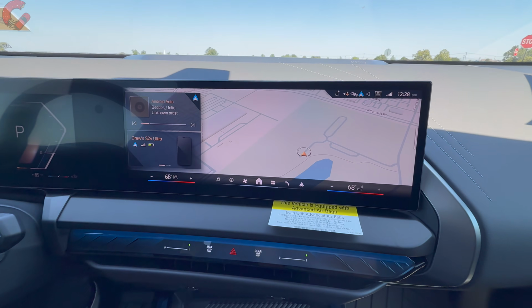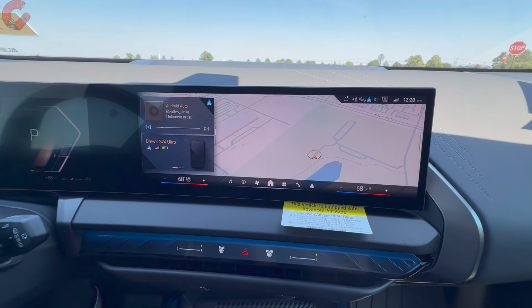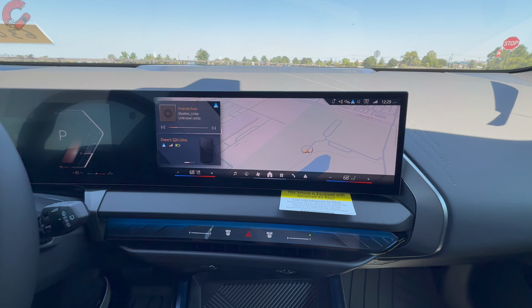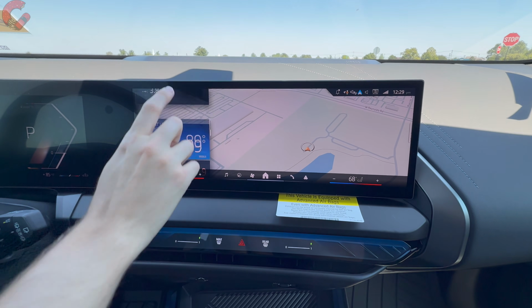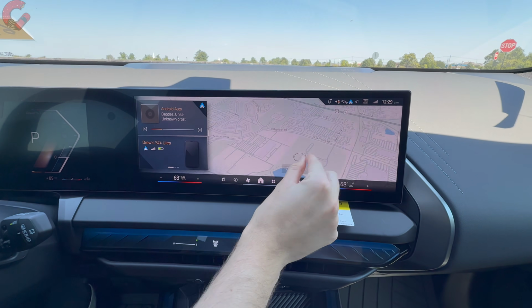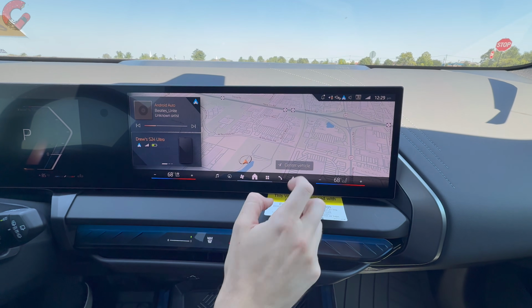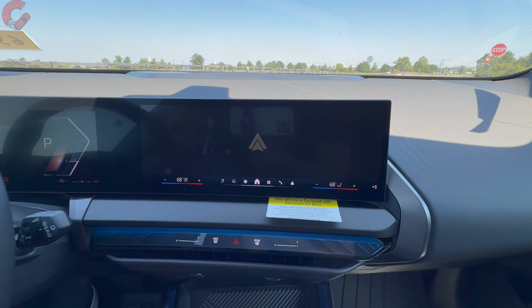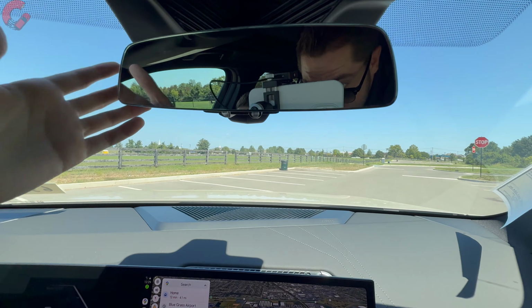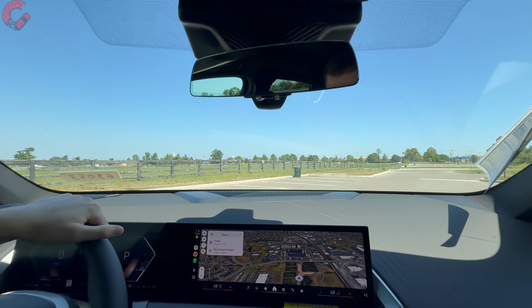Now, as far as the system itself, we're looking at a 14.9-inch display, very similar to what we've seen on many other BMW products. This is a good system here with iDrive, the latest version of iDrive, and as you can see, good performance. This is the built-in navigation system. We also have wireless Android Auto and Apple CarPlay on board. Up top, we've got an auto-dimming mirror with HomeLink universal remotes.